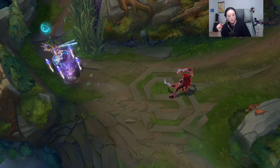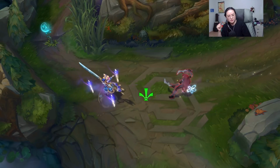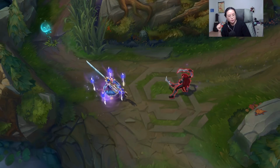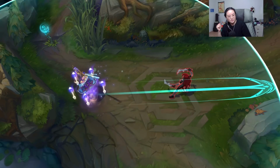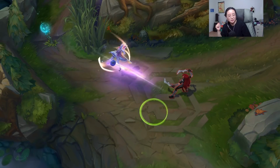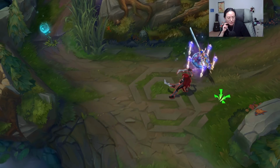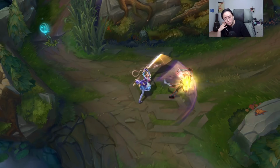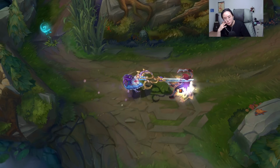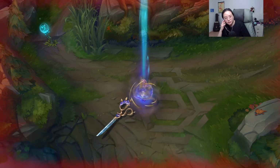Alright, so the needles actually look like forks to me. Little like fruit forks, you know? Dessert forks. Actually, it looks pretty nice. The other skin that she has, the Space Groove skin, is very good too. I'm not sure which one I like better, the Space Groove skin or this one. It's a different aesthetic.